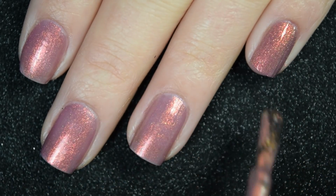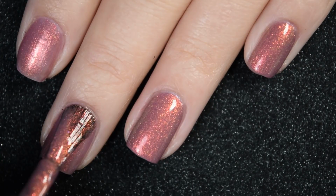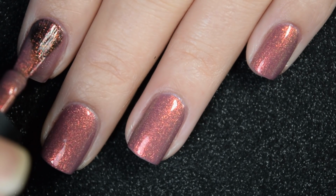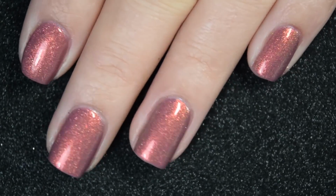So here's our second coat, and this does cover completely in 2 coats for me. This one's going to dry down a little bit dull, so you will want a nice glossy top coat to finish this off. Nothing in here is going to be hard to remove or stick to your nails, but you can make a little bit of a mess with the shimmer if you're not careful. So there is 2 coats.